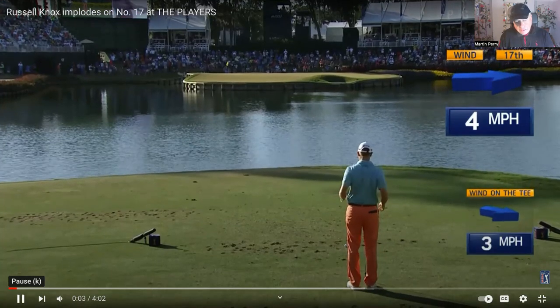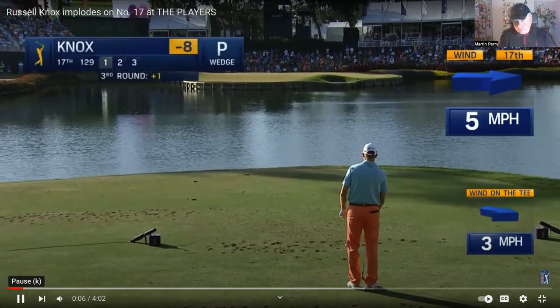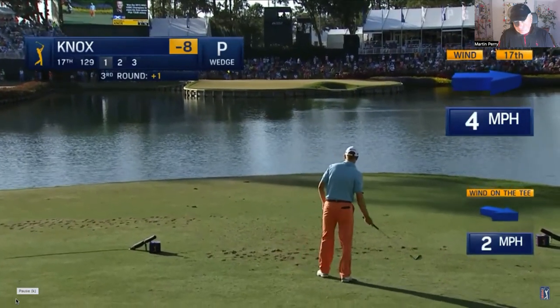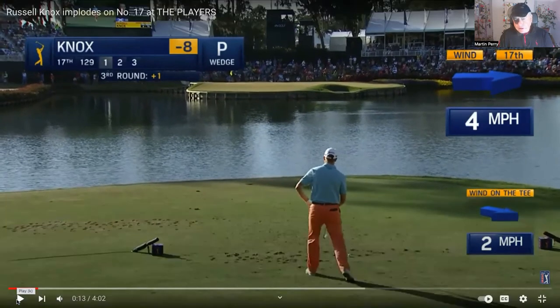We've got two wind indicators here, one down at ground level, it's the wind on the tee, and then another up high at the apex where the ball would be. What I'm not keen on here is Russell has taken his first look, seems settled, approaches the ball. Then he comes to take a second look and he's on the move when he takes his second look. Now, obviously, I'm not sure what his second look is for or at, but he's not taking it from what appears to be a position of stillness. So I'm not sure how clear his target picture is.